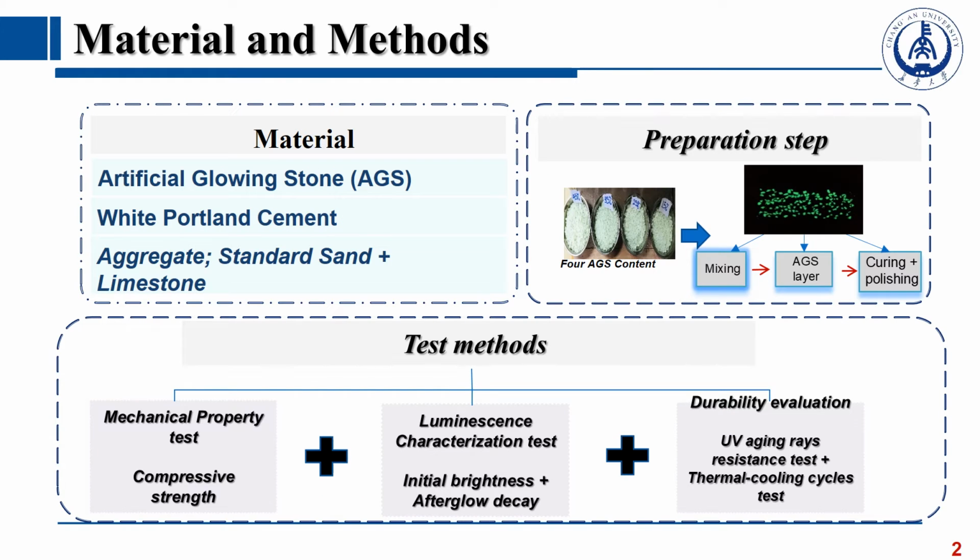The materials I used for developing this type of concrete include artificial glowing stone, standard sand, limestone, and white Portland cement. The preparation primarily followed the Chinese specification. 4 specimens were prepared for each combination. Among them, the first one was used for the observation of its luminescence. The strength value of each sample was then determined by the other 3. Furthermore, evaluation of real-world application was done, including ultraviolet ray aging resistance, along with thermal stress test.